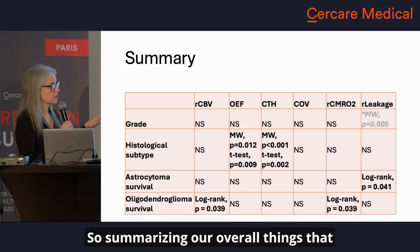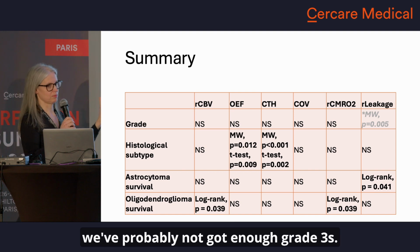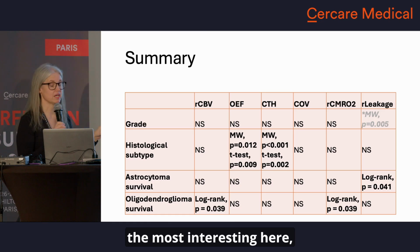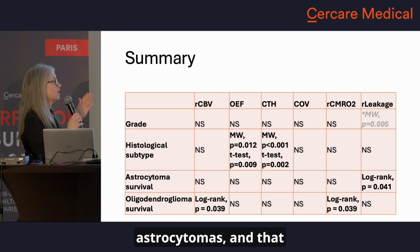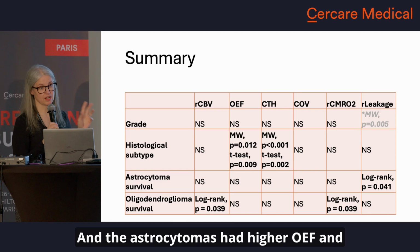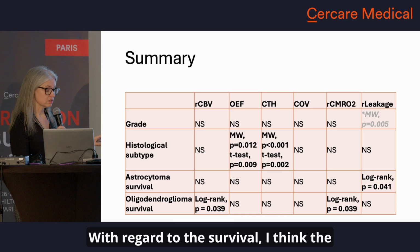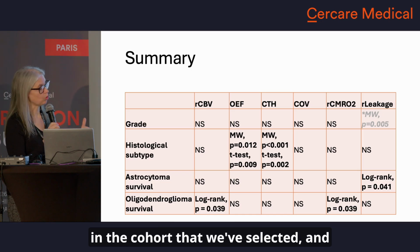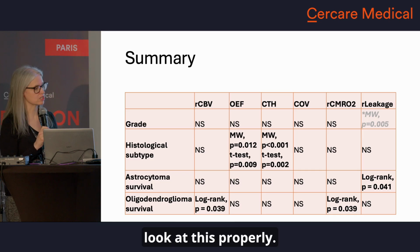So summarising our overall things that we've looked at, grade, it's a bit confounded because we've probably not got enough grade 3s. Histological subtype, which I think is the most interesting here, is the difference between the oligodendrogliomas and the astrocytomas, and that relates to the OEF and the CTH. And the astrocytomas had higher OEF and CTH compared to the oligodendrogliomas. With regard to the survival, I think the results are again confounded because of the bias that's in the cohort that we've selected, and also there's probably insufficient numbers to really look at this properly.